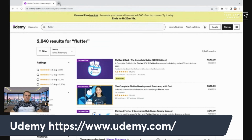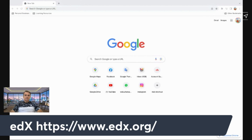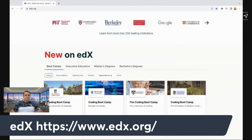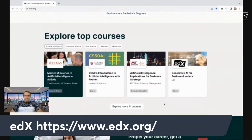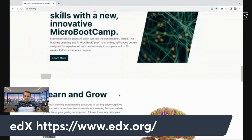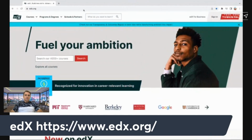And also we have a sort of different concept of platform, similar to Coursera, which is edX. edX is a platform founded by Harvard and MIT, and they also have degrees or boot camps like this one, coding boot camp and things. They even have master's degrees, bachelor's degrees, where you can actually do a full computer science degree here. As I mentioned, some of them are free, some of them you have to pay, but it's way cheaper. And if you do a full degree here, you're going to get the knowledge as needed. So again, another platform and another tip for you guys.